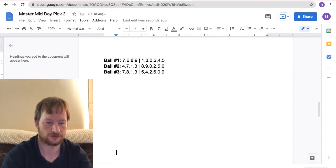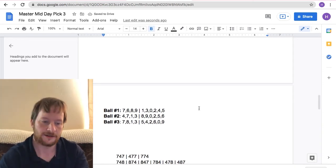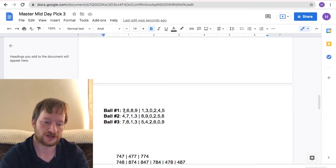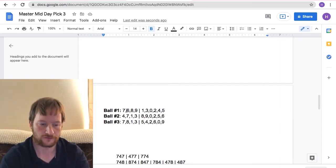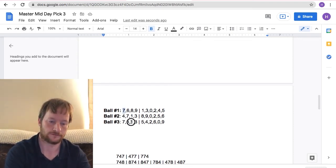Actually, we'll look at this real quick too, to get an idea of how I got this. According to my data, from ball 1, 7, 6, 8, and 9 were the highest rolled numbers. Now I also wrote out the remainder of the balls here, but I'm not going to be using them in the formula, because what I want to focus on is the top highest rolled numbers, which is the first 4. These others I really don't pay attention to unless my budget is a little bigger. If my budget is bigger, then I'll include more numbers.